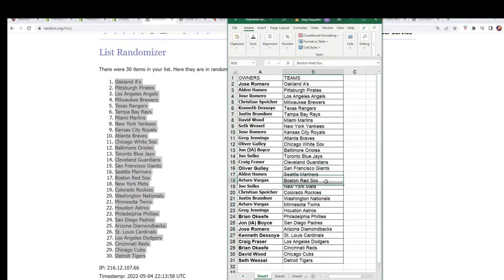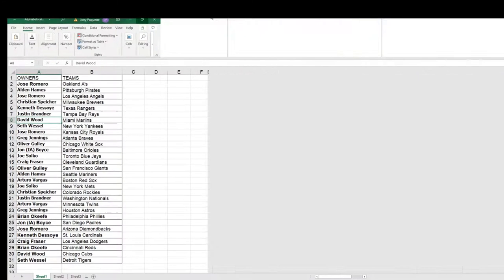There it is. Everybody's got their team in this box one out of the case. Good luck, Arturo, with the Red Sox. Joe, the Blue Jays. And there are some really big hits you can hit. Justin with the Rays. Cincinnati Reds are owned by Brian. The Miami Marlins with Khalil Watson. David W.